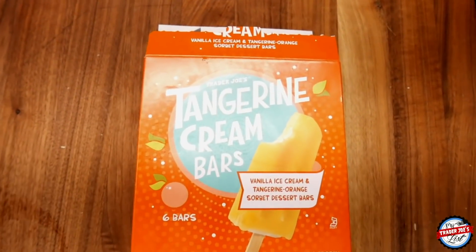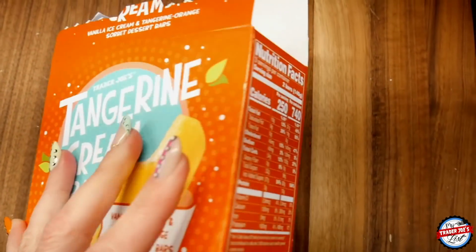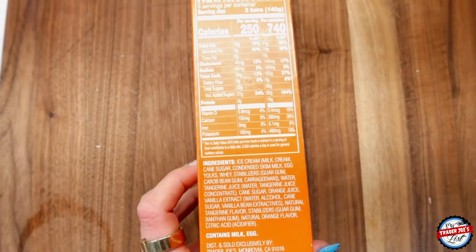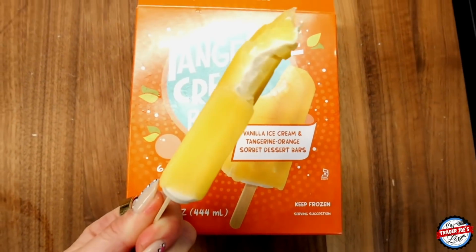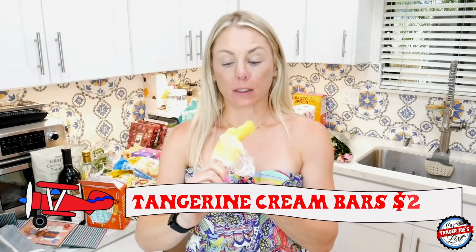Growing up, I absolutely loved these. These are slightly a little bit more melted than they should be for what I'm about to do, but that's okay. Here it is. It's just a little melty because I've waited to do this. So I'm gonna bite it. So much sugar. Wow. That's very refreshing. I want more of the cream.